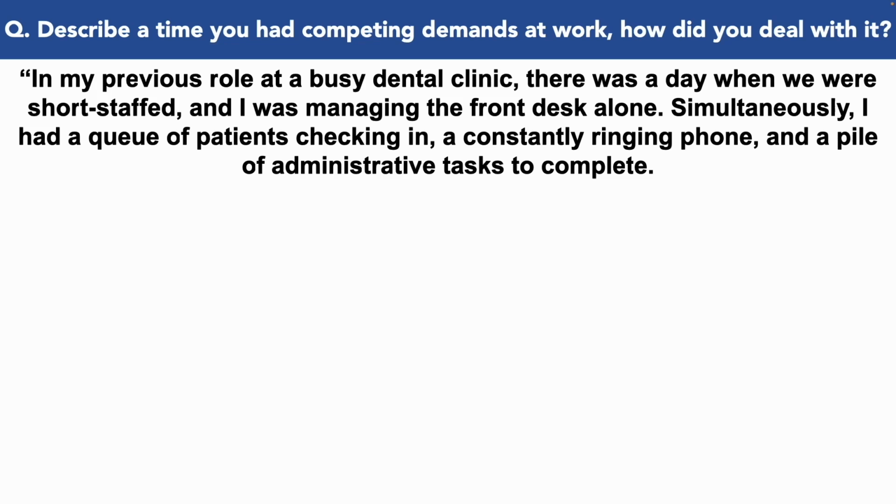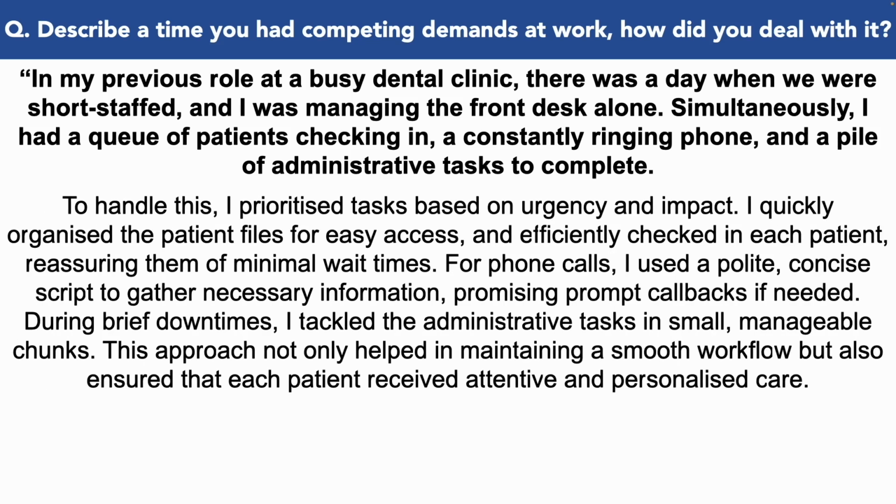Simultaneously, I had a queue of patients checking in, a constantly ringing phone, and a pile of administrative tasks to complete. To handle this, I prioritised tasks based on urgency and impact. I quickly organised the patient's files for easy access, and efficiently checked in each patient, reassuring them of minimal wait times. For phone calls, I used a polite, concise script to gather necessary information, promising prompt callbacks if needed. During brief downtimes, I tackled the administrative tasks in small, manageable chunks.